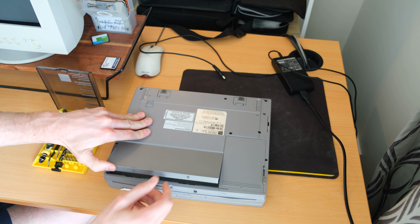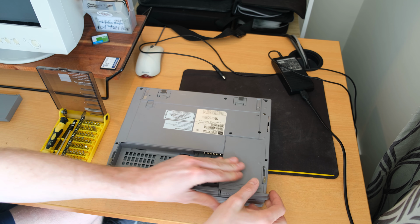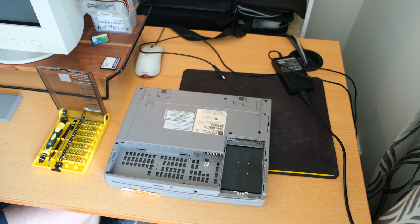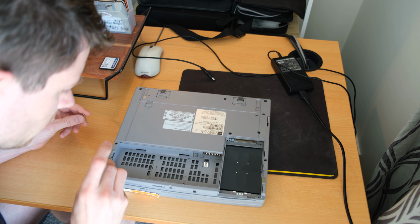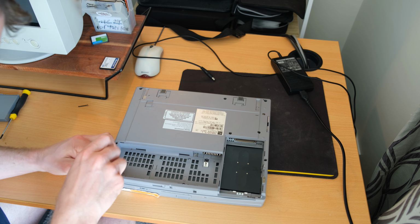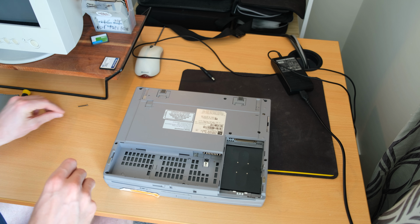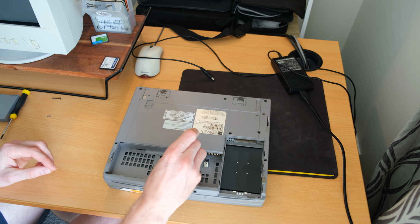So if you've got a Toshiba around this era, definitely get in there, remove those CMOS batteries because they will already be leaking, if not already destroying your motherboard. It's a very common problem. These laptops are actually very reliable, but they often get taken out by the battery corrosion from those CMOS batteries. I believe this era might actually be the last few that use it. They did use it for a few generations after that.